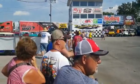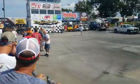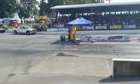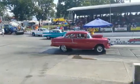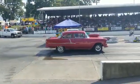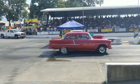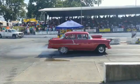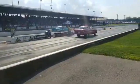Now it's hot and humid out here, and those guys are sitting in those cars just waiting. And here we go. It's going to get a little noisy. Let's make some noise. That's America right there, man.